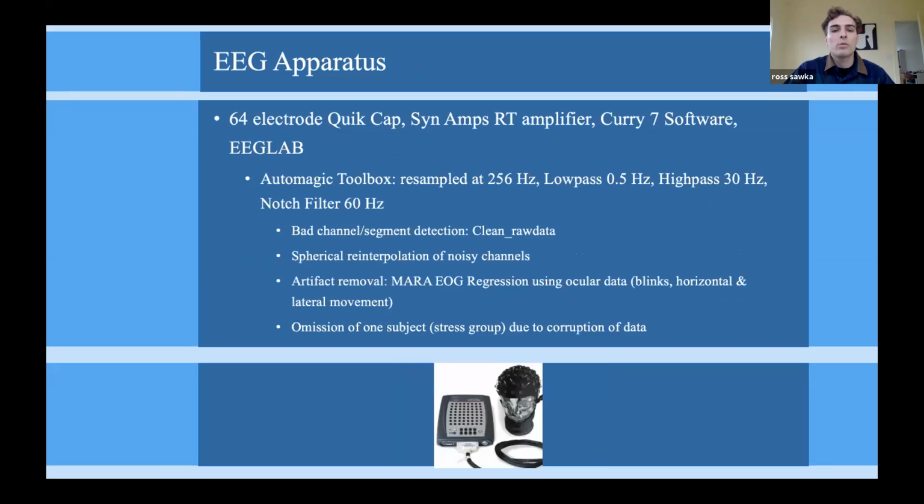So the EEG apparatus used was a 64 electrode quick cap with a Synapse RT amplifier, all recorded on Curry 7 software. The resulting physiological data was then processed within EEGLAB. Automagic Toolbox, which is an automated compilation of toolboxes within EEGLAB, was used to further process samples. These electrophysiological recordings were resampled at 256 hertz with a low pass at 0.5 hertz, a high pass at 30 hertz, and a notch filter at 60 hertz.